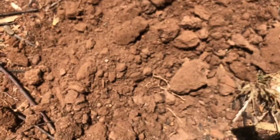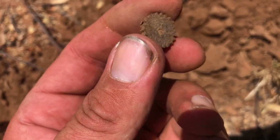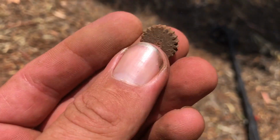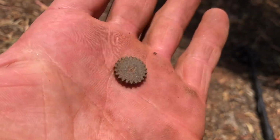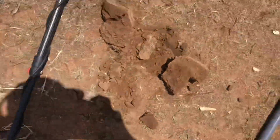And what have we there? We've got King Edward there. Really, I should go back to the car and get my cleaning thing. I thought it was in my bag, but I must have left it. Give us a jiffy, we'll clean it up and we'll see what date we've got. Look at that little beauty.